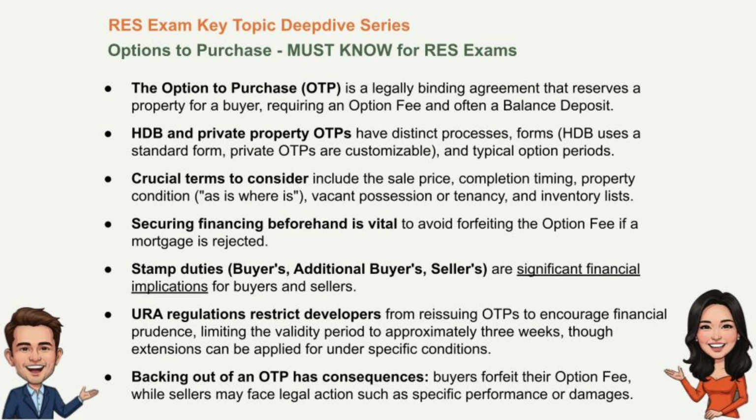And there's another crucial step specifically for HDB buyers after obtaining the OTP, isn't there? Especially for those relying on loans or CPF. This seems like a common area for confusion. Yes, there is, and it's a critical one. The request for value. For buyers taking an HDB housing loan or using CPF savings for the flat purchase, a request for value must be submitted to HDB on the next working day after obtaining the OTP.